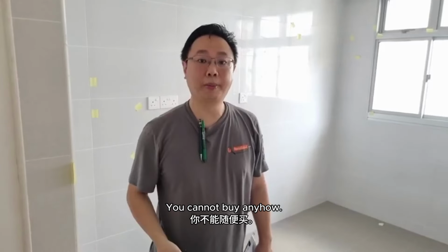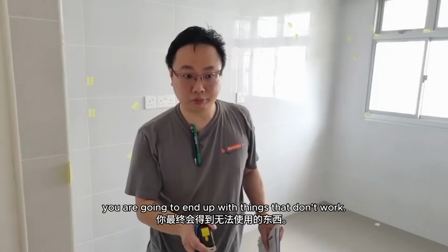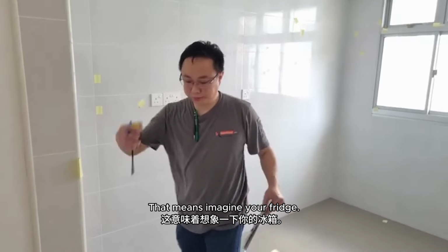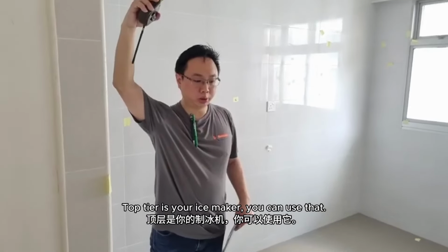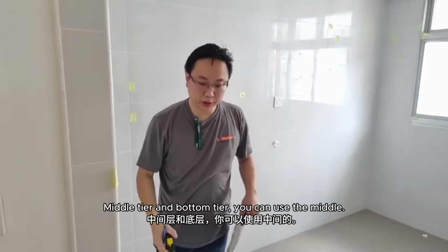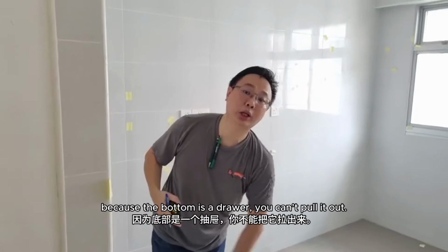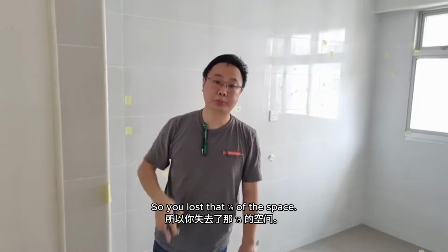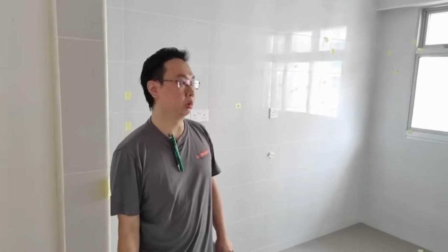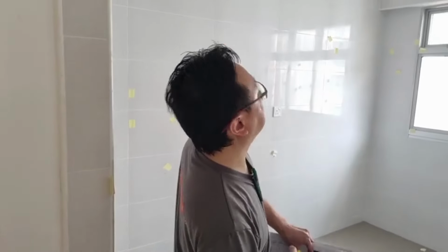You cannot anyhow buy one. If your designer doesn't take care of you and you anyhow buy things, you're going to end up with things that don't work. You cannot pull out a drawer. Imagine the fridge: top here is your ice maker, which you can use. Middle you can use, but you can't use the bottom, because the bottom is a drawer that cannot pull out. So you lose about one third of the space. You can change the fridge, but changing a fridge is not cheap. So you cannot anyhow buy.